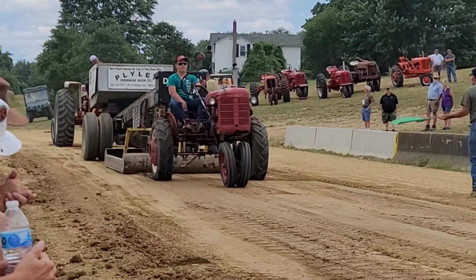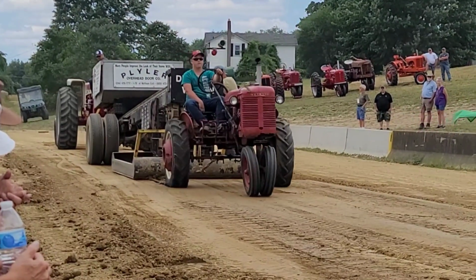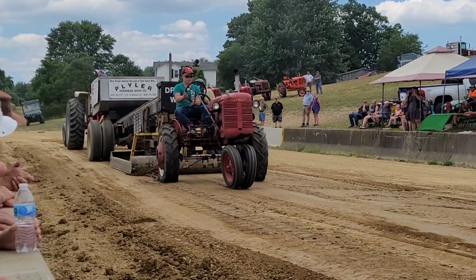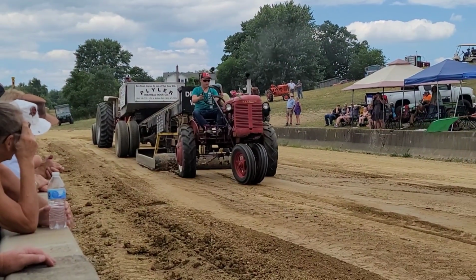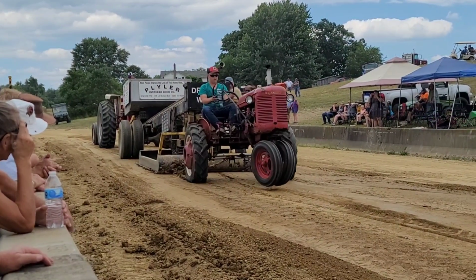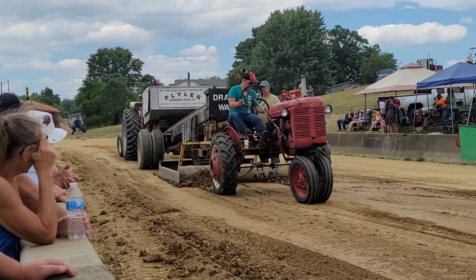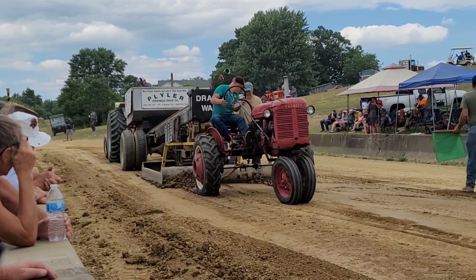Front end still down, just a little bit light, you can tell, but going pretty good. And he's still rolling, and he's down for the count. There you go, red power.